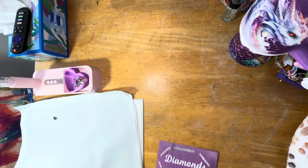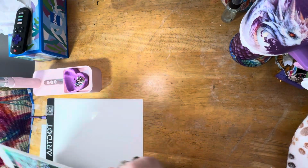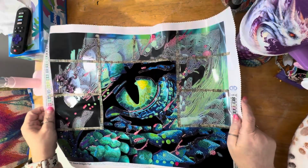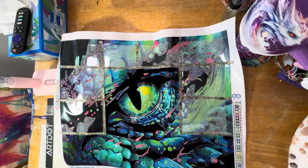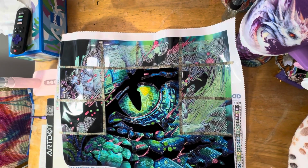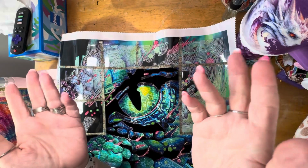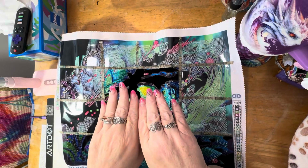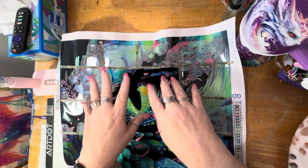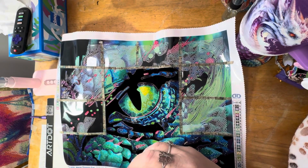Okay, so first thing is I want to go over this canvas, which I talked about in the last completion video that I did for the completions for June. Oh, you guys. Okay. So I thought about this one long and hard for a couple of reasons. I was very frustrated with it, and I explained why in the last video, but a summary version: the glue was terrible, and the diamonds were literally, I would no sooner place them and they would drift. They were literally skating on the glue, which was bad enough. And then a couple of the jelly AB drills, you could see right through.